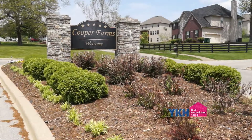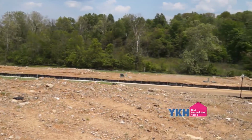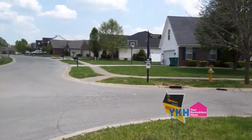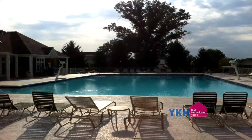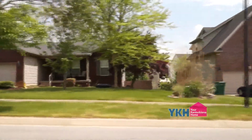Cooper Farms is the picture-perfect neighborhood for any family. Nestled amongst McNeely Lake Park, Cooper Farms is filled with gorgeous trees and wildlife. This family-oriented neighborhood is a kid's paradise, complete with a playground, junior Olympic-sized swimming pool, and picnic areas. While your kids are splashing around the pool and playing on the playground, you will enjoy the convenience of being just minutes from your home.